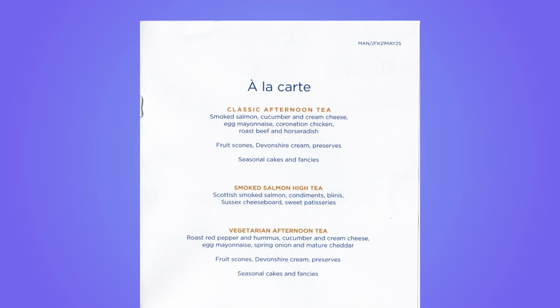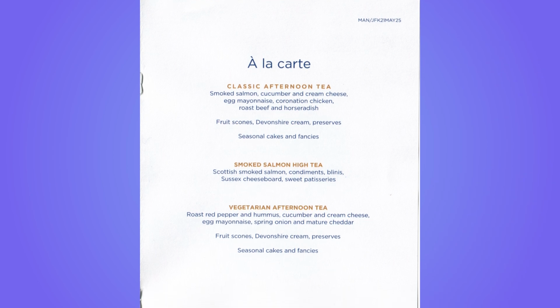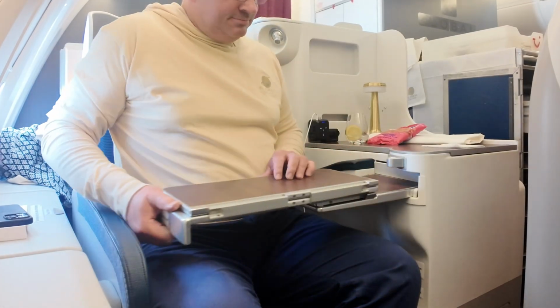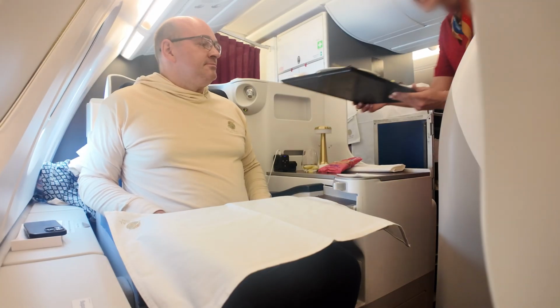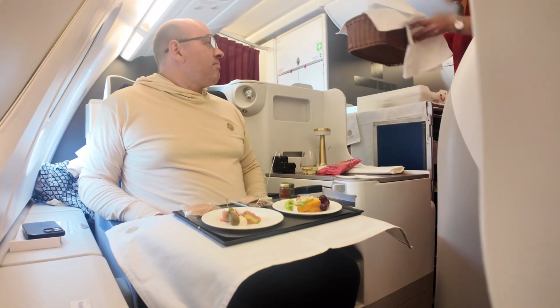About 90 minutes prior to landing, the a la carte afternoon tea service was offered. There was a choice of classic, smoked salmon or vegetarian afternoon tea. Again, a linen tablecloth was placed on the table. I opted for the smoked salmon afternoon tea and was offered a small warm scone to accompany it.